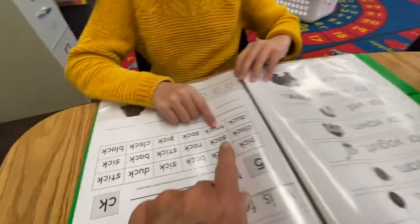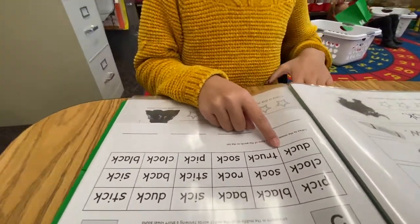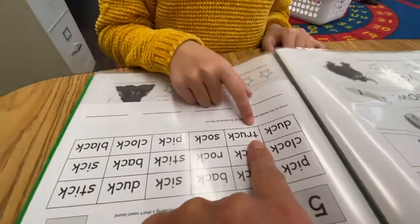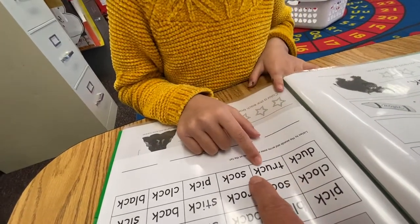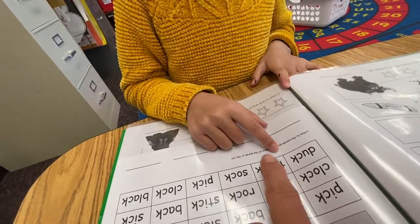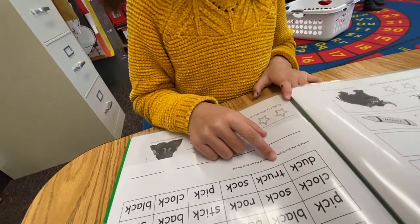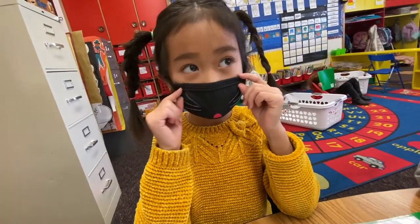Go ahead, keep going. Okay, go ahead. That's a tough one? Okay, did you try to say your sounds? Yeah. Say them. T-R-U-K. T-R-U-K. Truck. Do you know what a truck is? What is a truck?